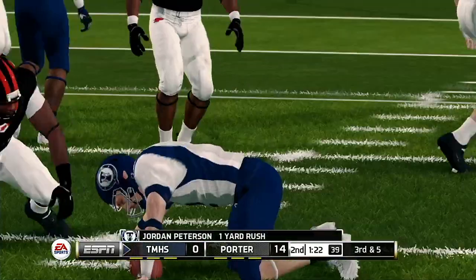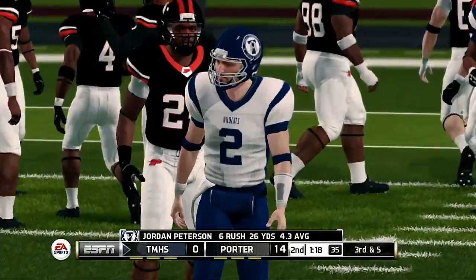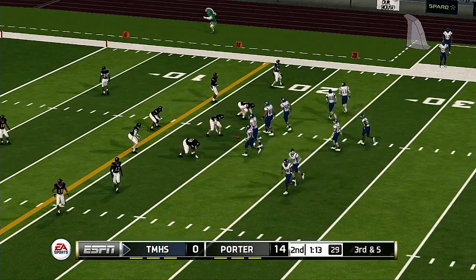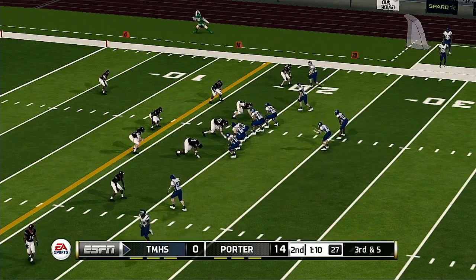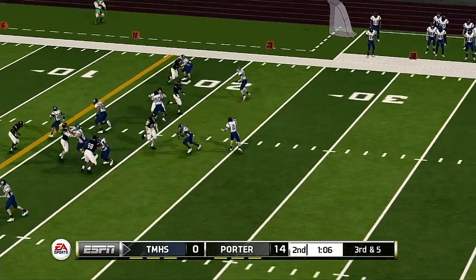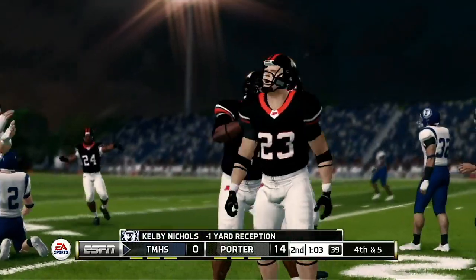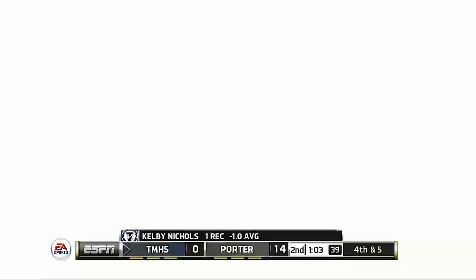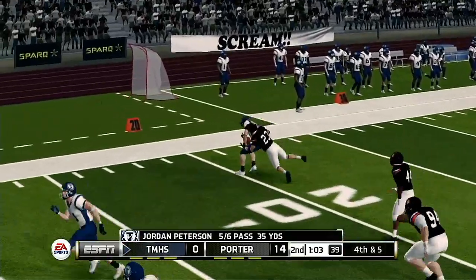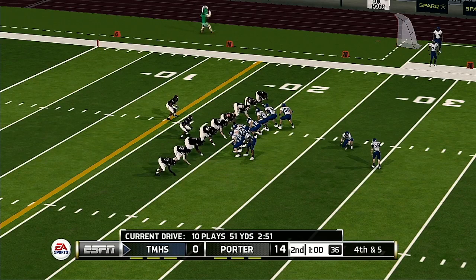He fights forward to about the 19. So the option keeper goes for about a yard. Third down. And this is the 10th play of the drive. Yards. He was tackled immediately. Loss of a yard. Not much going on there. Those kind of plays will not work against this defense. You can be sure of that. 1 minute left in the first half.